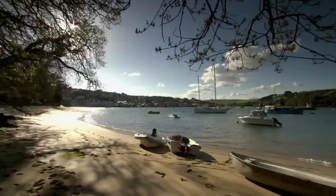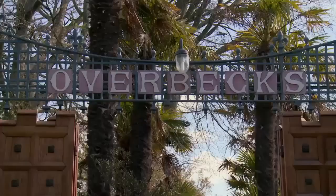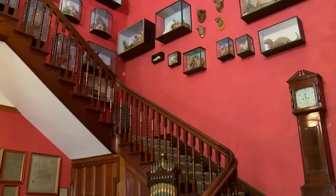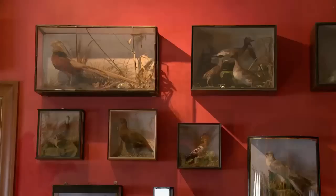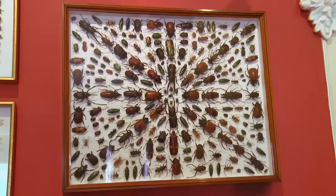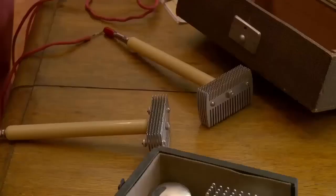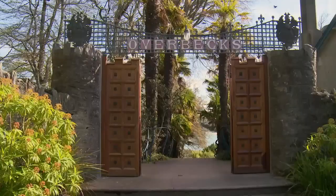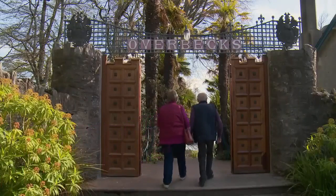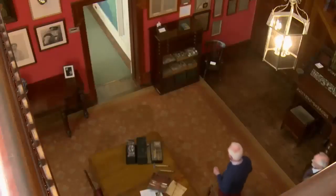Perched high on the cliffs above the town of Salcombe is the house of eccentric inventor and scientist Otto Overbeck, who lived here in the early 20th century. This Edwardian seaside home contains his collection of curios, natural history specimens and gadgets. But Overbeck was most famous for advocating electrotherapy, a popular medical treatment in the early 1900s. It's a house Will and Kate have visited before on their trips to Devon, but they've never been behind the scenes. So they're meeting long-serving volunteer Malcolm Wesley.